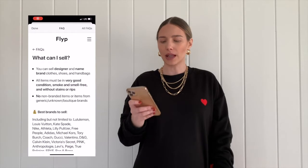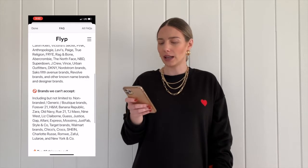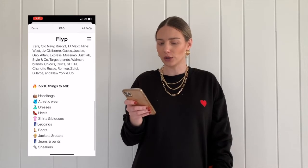There's a section within the Flyp app that tells you all the brands that you can sell on there, and they include all luxury brands and then also Lululemon, Kate Spade, Nike, Michael Kors, Coach, Victoria's Secret and tons more. The brands that they do not accept are fast fashion brands, and it kind of makes sense because they don't really have a high resale value.